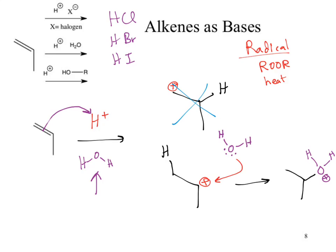Positive charge on the oxygen. Have we reached a stable product? No. What happens? The oxygen will take the electrons away from our hydrogen, and now we end up with our final product with the OH. And we'd have H plus floating off on its own.